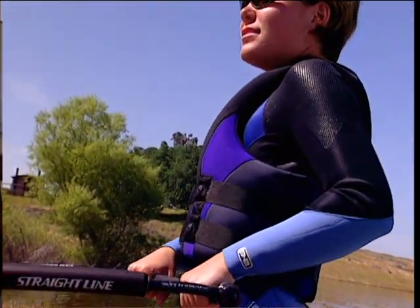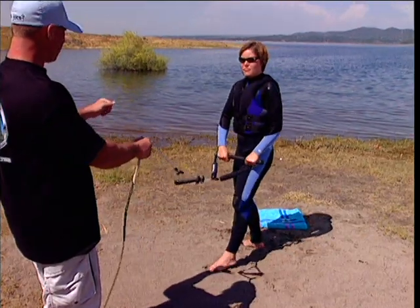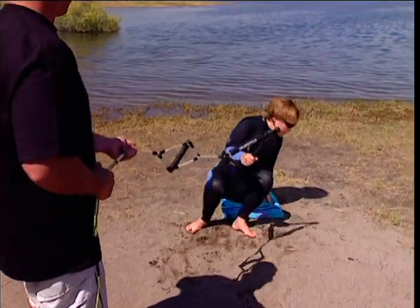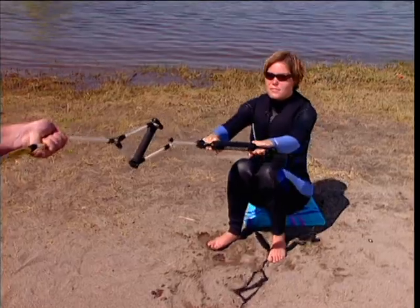Okay, good. Make sure you let the boat do the work and keep your arms straight. If you pull in like that, your board will wash out from under you. Let's give it another try. Keep those arms straight. Good.